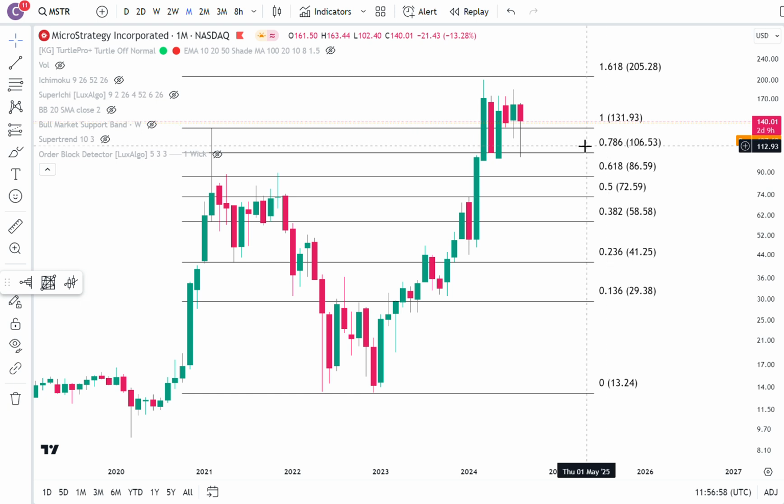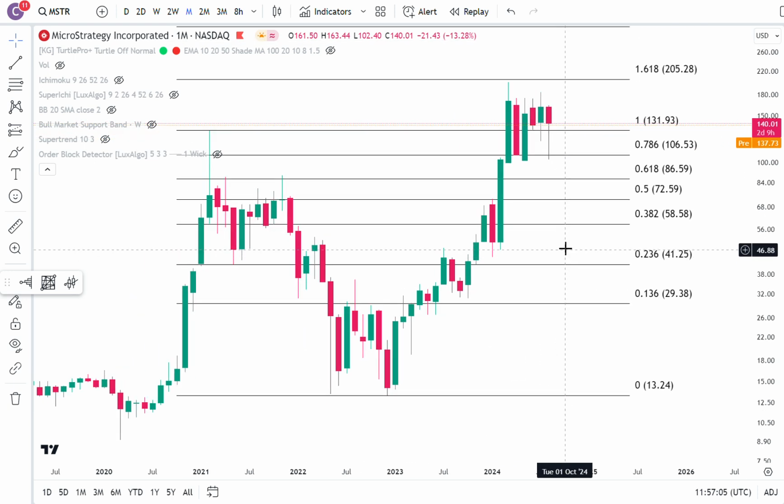Just want to go through a few charts here in the morning. Got the MSTR chart here posted in front of you. MicroStrategy, this is the monthly chart.